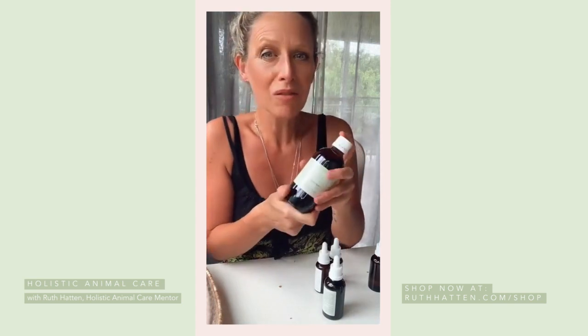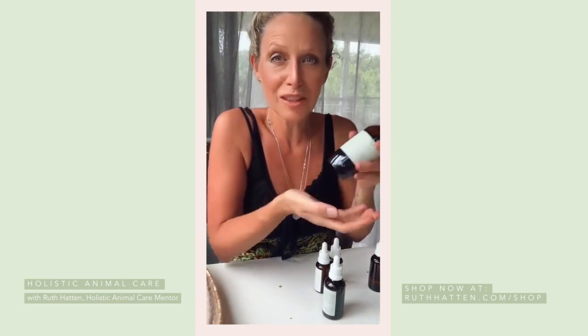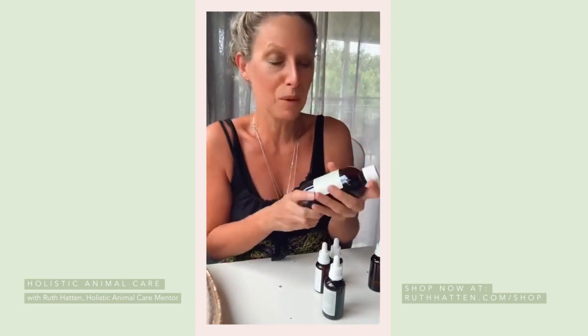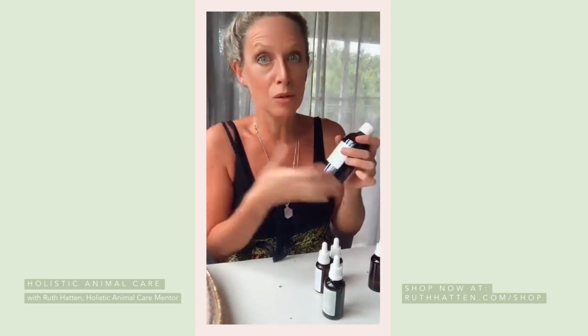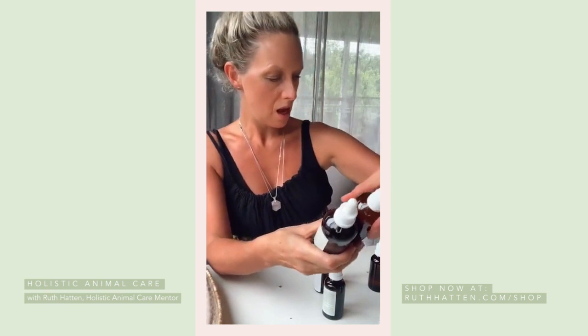So there you go. Even though it's there for detoxification, it can help with things like clearing the elimination channels, and one of the elimination channels is urine, right? For this particular dog, she's noticed this huge improvement from cloudy urine to clear urine, which is what you want. So that's that.